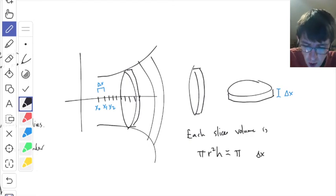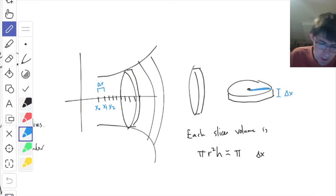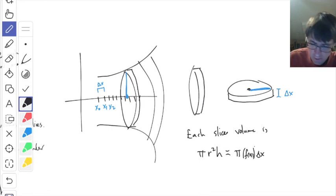And then what is the r? The r would be that, right? This distance here, which on the original graph looks like this. So the r actually is given by the value of the function. The r is simply f of x, or for individual points, f of xi, and then it should be squared like that. So each slice volume is given by pi times the function value squared times delta x.